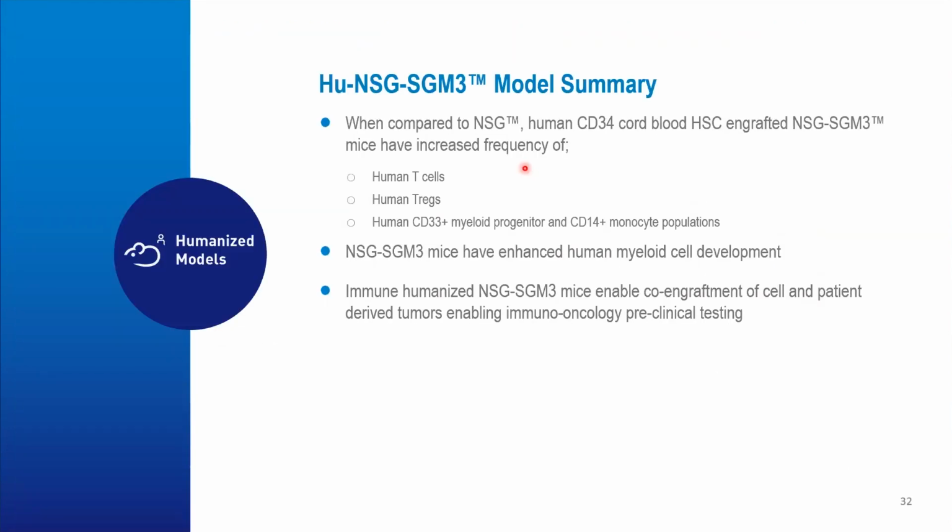So as a quick summary, when compared to NSG, human CD34 cord blood HSC engrafted SGM3 mice have increased T cells, Tregs, and CD33 and CD14 positive myeloid populations. So they do have improved myeloid cell development. And data I don't have time to show you today, but I will talk about in a few weeks, is you can co-engraft these mice with human tumors and do a number of immuno-oncology preclinical testing type of work with this platform.